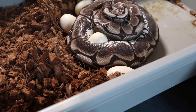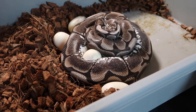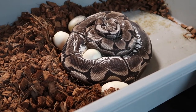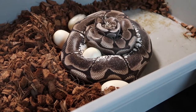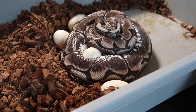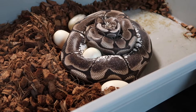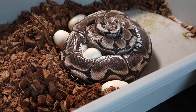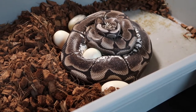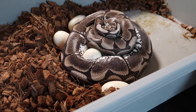All right, this is clutch number two. It's a VPI Xanthic spider bred to a pinstripe clown. She was bred to a lesser clown last season, so if any lesser stuff pops up, it would be retained sperm. But I'm assuming that the pinstripe clown got her. This is gonna add a whole bunch more double het VPI Xanthic clown animals to what I'm already holding back from this past season. It looks like a huge clutch.